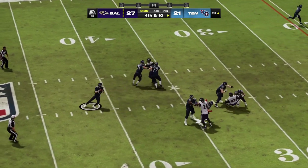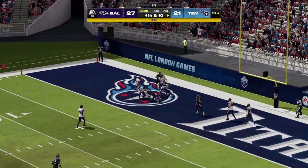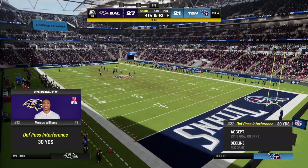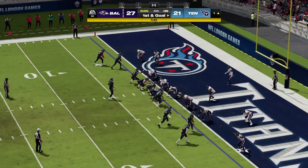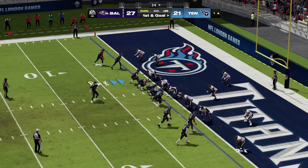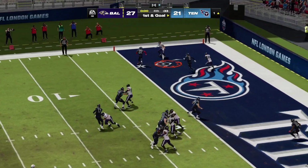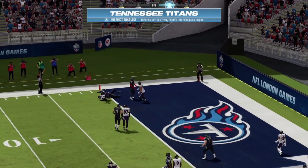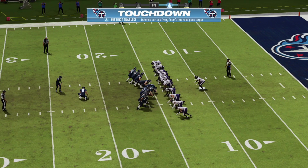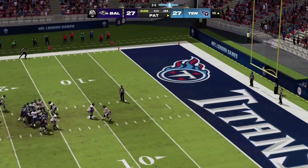One last throw here for Tannehill. This for all the marbles. And a penalty flag comes in as that one winds up incomplete, but the contact is going to move the ball well downfield. One final shot. They'll look to throw. That is caught. Touchdown, and no time remains. And they're an extra point away from winning this football game.